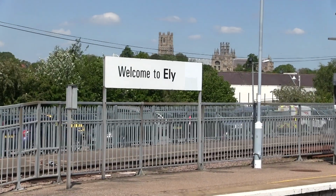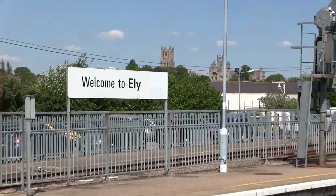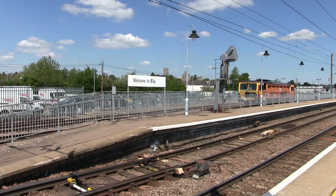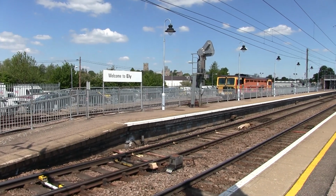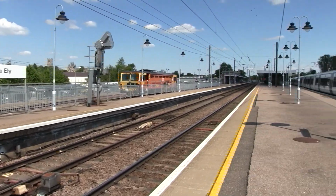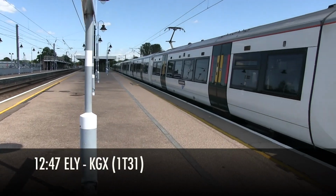Well, welcome to Ely. I can see Ely Cathedral in the background there. Unfortunately, we haven't time to go around it. We have been off here before and out of the station, so this is already ticked. It's Ely. So anyway, let's get on this train now and head to Cambridge North.